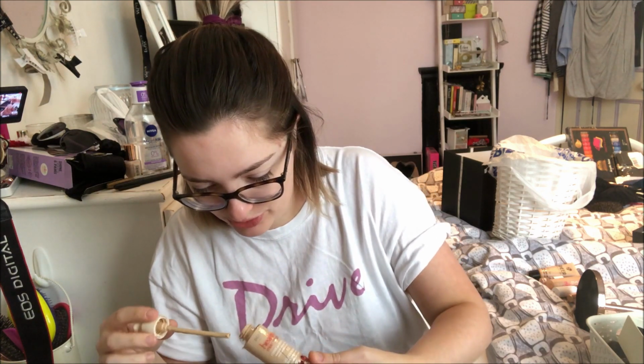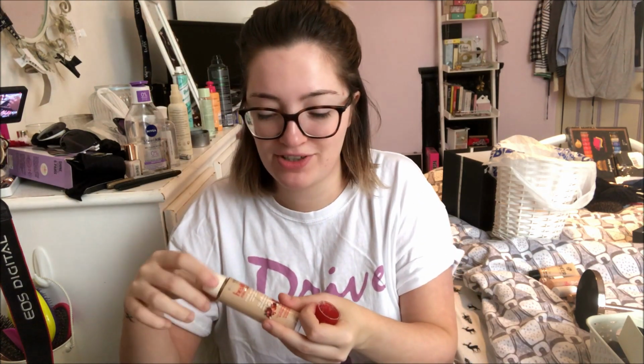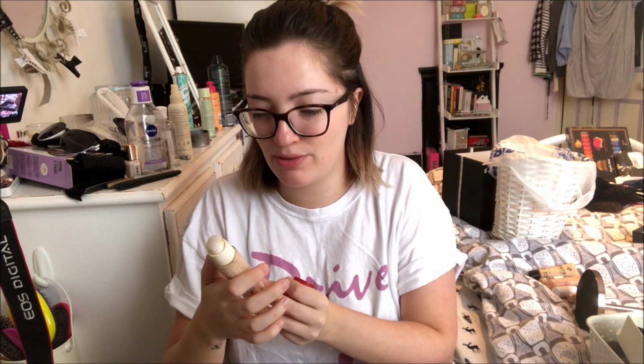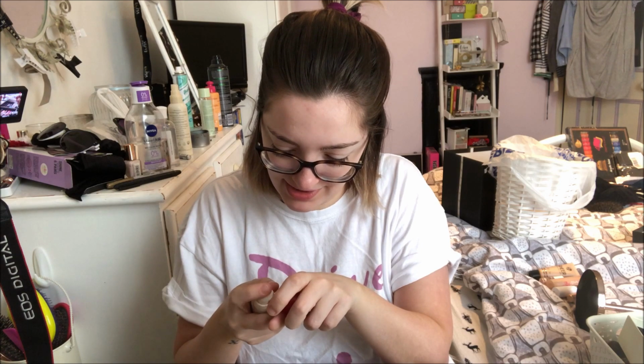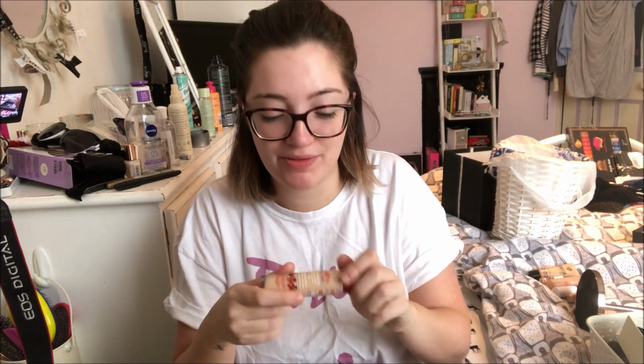Right, how much is actually left in this? This is pretty much dead. I just don't want to get rid of it because I loved it so much. This is the Bourjois Healthy Mix Serum. Yeah, nothing is actually coming out anymore, so I have to get rid of it no matter what. I loved it so much though, but this isn't the serum, this is just a foundation. I have got this one in my repertoire now, so.